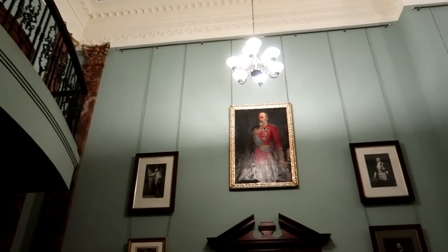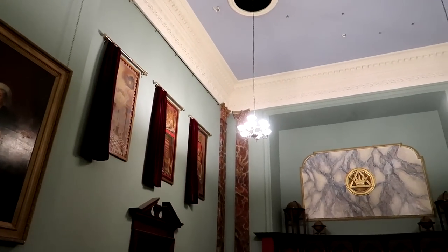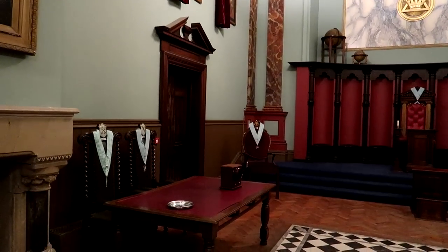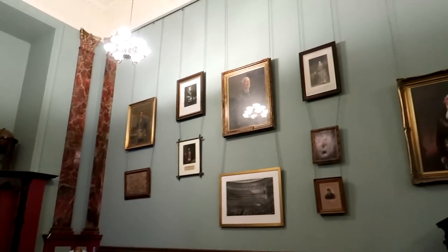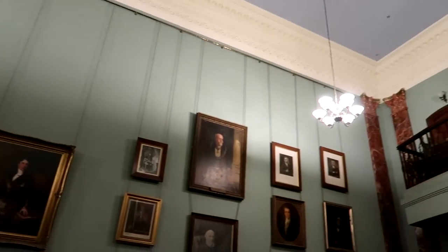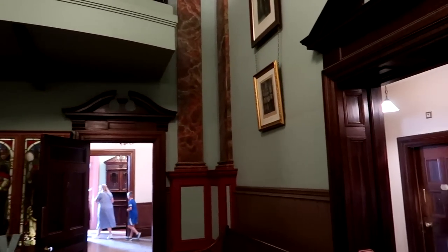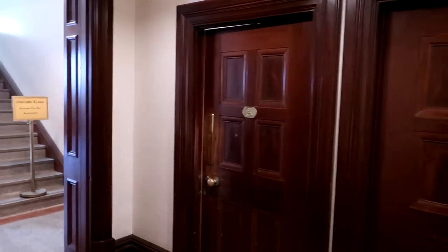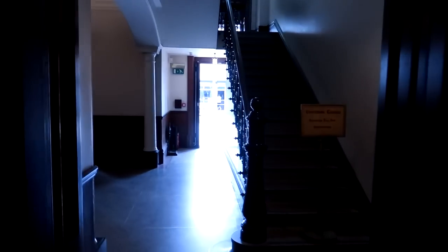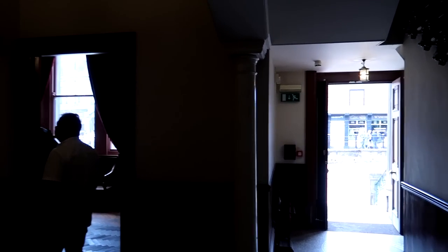Here's a look inside, got all the portraits hanging up as well. Nice chandeliers. Really impressive. I do love how you can just walk into all the different buildings and see what there is. Yeah, it's really cool. We've got the bank next door as well. I think it's like some sort of courthouse, town hall, just here as well.